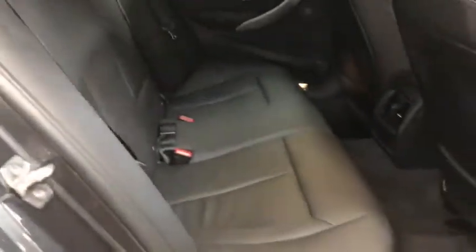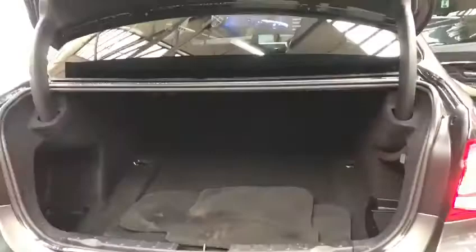Privacy glass. Just show you how clean the back seats are. Not a mark on the leather. Still has the plastic trims on the side sills. Just show you how much space you have in this boot. Goes in really deep, really tidy, no smells and no odours in the vehicle.